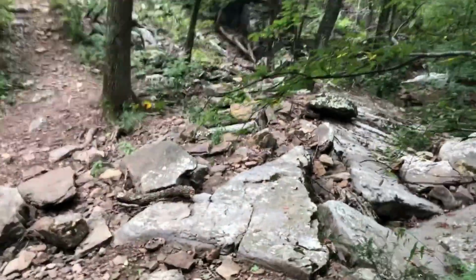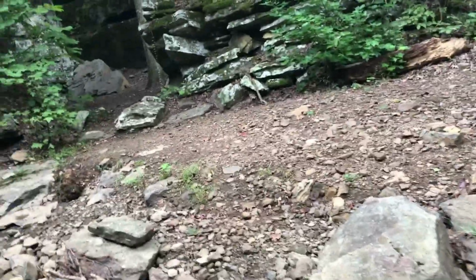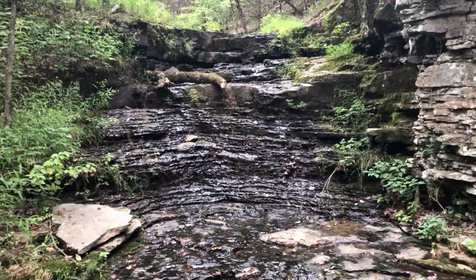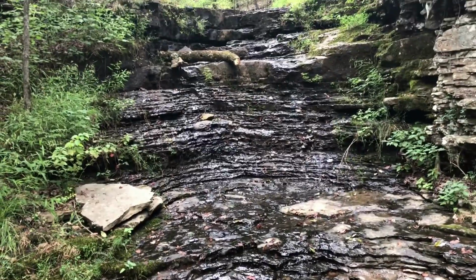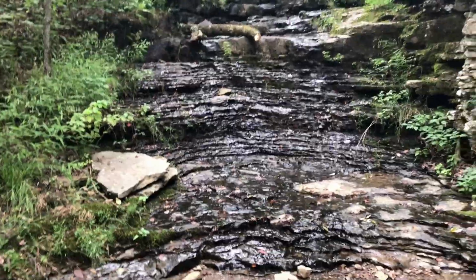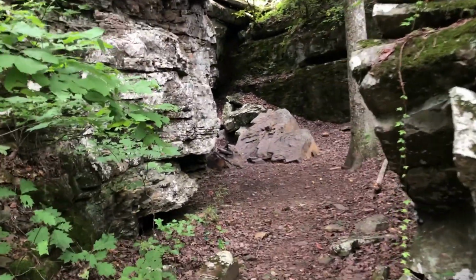You know, we were looking at this from above earlier up there, but check this out. This is that water source I was getting water from. I could have come down here and just filled my Sawyer up right there. What a view. If the water was higher, that would be much prettier, but it's still water. I'm loaded to the max right now.